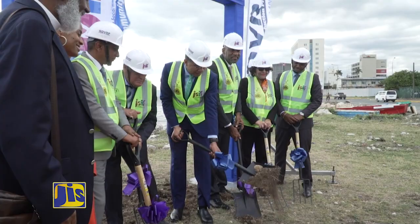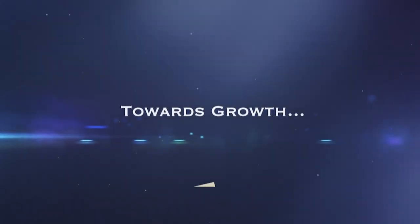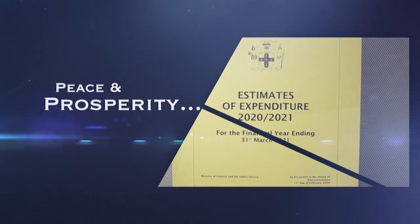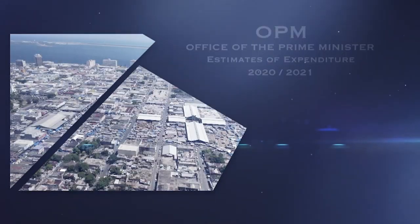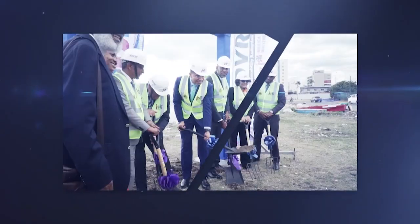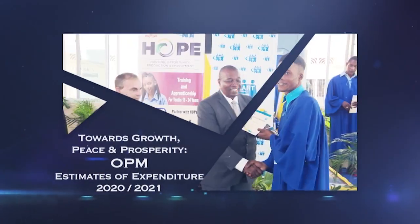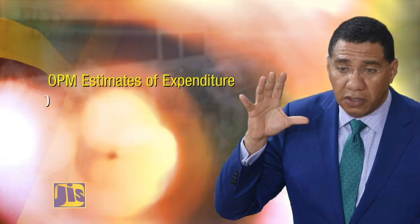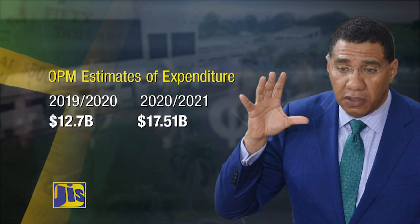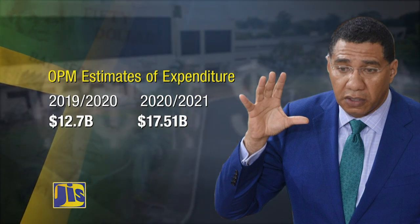Increased social intervention programs, more funding for climate adaptation, greater push towards providing services through identity authentication. Just some of the working targets of the Office of the Prime Minister in the 2020-2021 fiscal year as government continues its quest for First Nation status by the year 2030. With a $4.8 billion increase in its budget for the 2020-2021 financial year, the Office of the Prime Minister has set its sights on expanding growth-inducing projects.